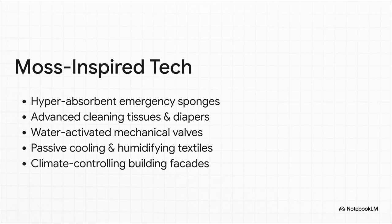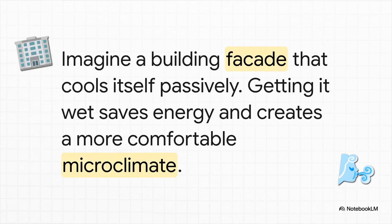By copying these core ideas, the fast uptake, the adjustable channels, the high storage, we could invent a whole new class of material. Let's just zoom in on that last idea for a second, because it's so cool. Imagine a skin that's wrapped around a building. On a scorching hot day, you just spray it with some water, it soaks it up instantly, and as that water evaporates, it passively cools the entire building. It creates its own comfortable little microclimate. No complex machinery, no extra energy, just smart, nature-inspired design.